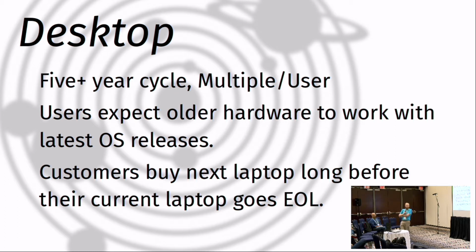So the value proposition of our machines is to keep them supported and working well continuously with every version of the operating system for as long as possible.